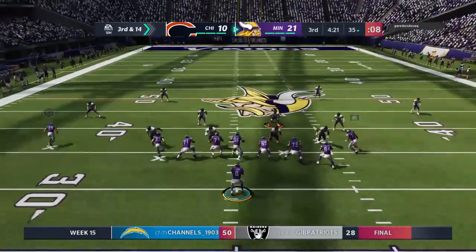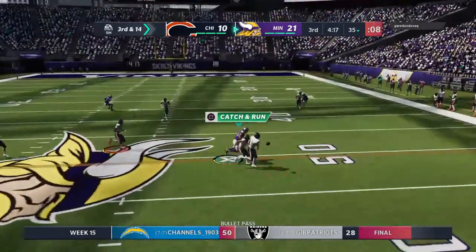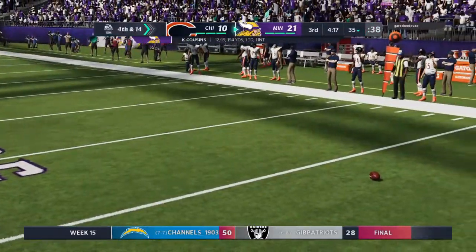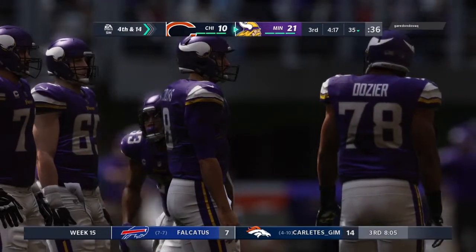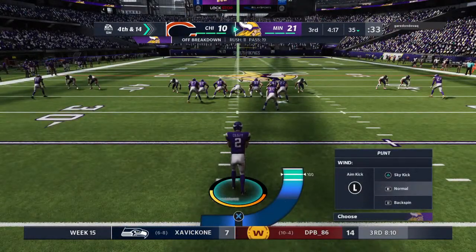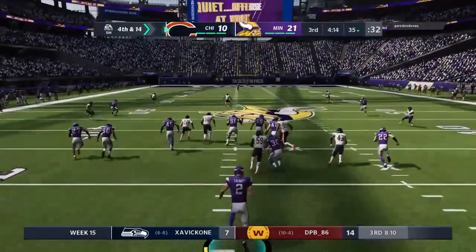From the gun, here's Cousins. And the throw there going to be incomplete. So many times when we talk about coverage, we're just about a defender running with a receiver, but a big part of it is understanding where the football is, finding it. In this case, when it arrived, it wasn't a surprise, and he was able to bat it away.